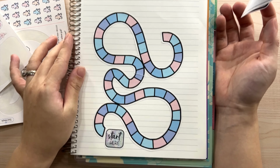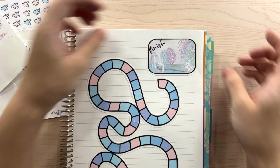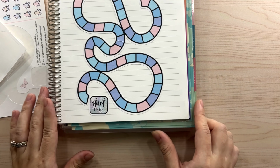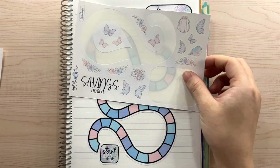That's definitely a lot more straight on the board. And I actually like the placement of this a lot more for a little finished. Oh my gosh, that's actually so cute. If I could, I would move it up a bit, but we're not even going to bother with that. But okay, let's see what else we have here.